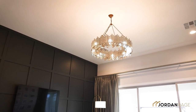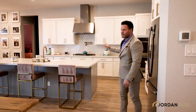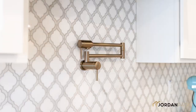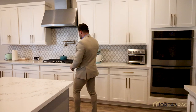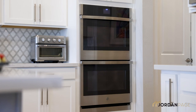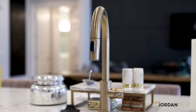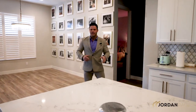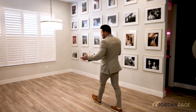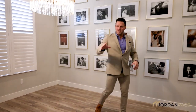the custom board and batten accent wall, and just look at this kitchen. You have quartz counters, marble backsplash, GE Profile gas appliances including double oven, the farmhouse sink, brass hardware throughout. This is a chef's dream with tons of storage. Over here, a large dining nook, additionally to the formal dining room. And the great room and this area both have access to the patio outside.